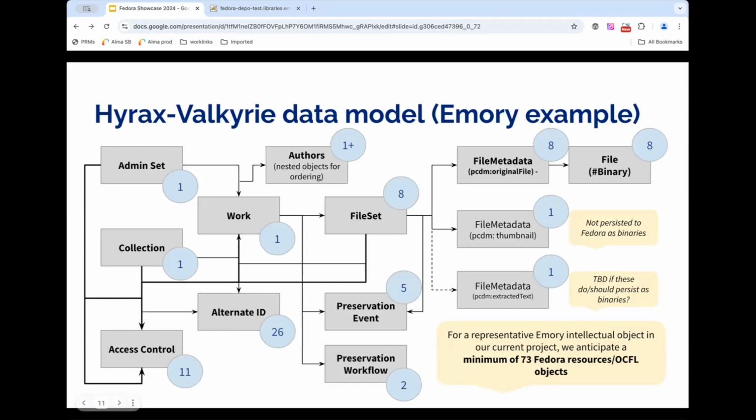Now we would like to show some of our additions to that very basic minimal Hyrax Valkyrie data model, as it is persisted to Fedora from what we're seeing. In our case, we have this admin set, which is a very special kind of internal type of collection that controls certain permissions. We also have a collection, which is its own intellectual object and is discoverable. Then we start to see the access controls scaling up. Again, we're using the same example of a single intellectual object with a single PDF attached, all the types of things that get created here.